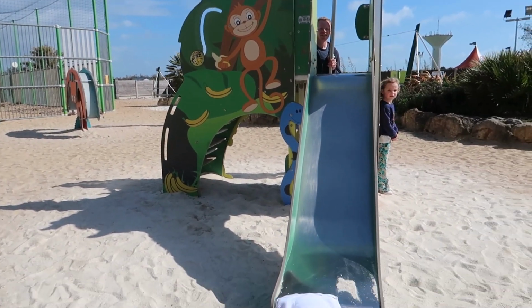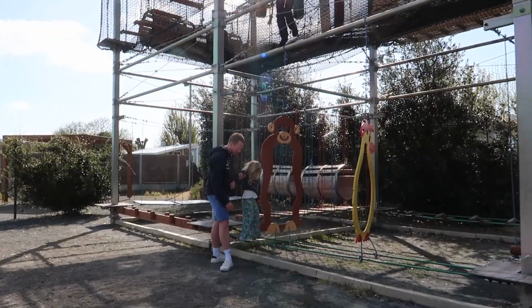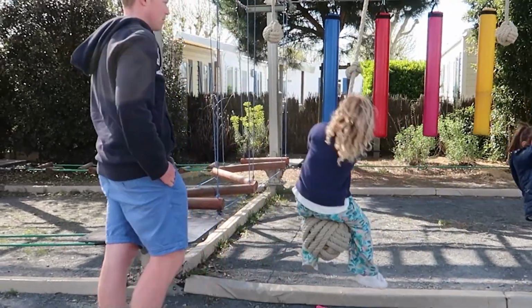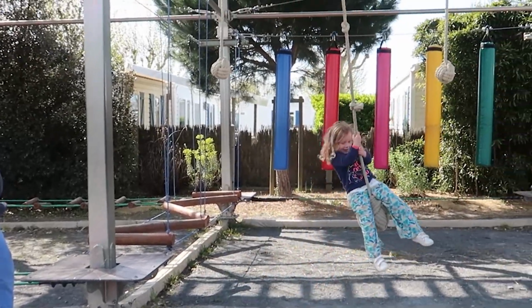Just next to this area there is also this netted course. Again, not really sure what you can call it. It's like high ropes but with nets and like a circuit. They're quite popular these days. I don't really, you just run around and jump on swinging things and hit things.